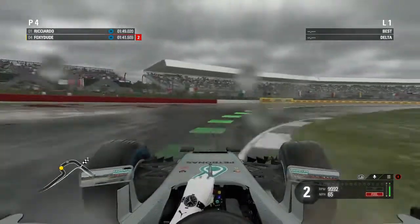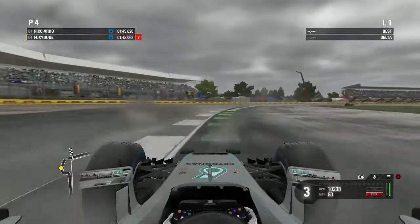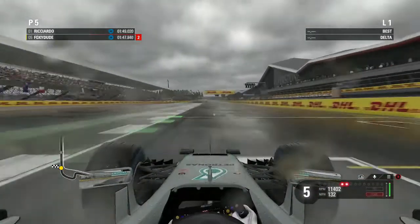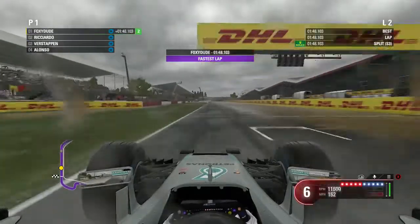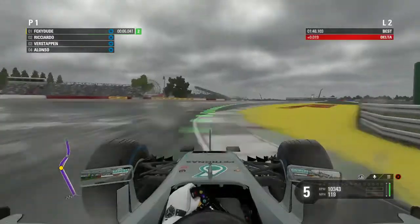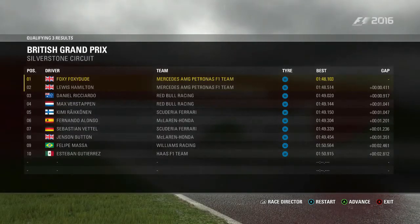Into Q3 now we go, round the final corner here, and we're just making sure that we do not lose the back end of the car as we come through and cross the line there to set the fastest lap of qualifying so far in this session, breaking down into turn 1. And that's all it was. In Q3, we got pole position.